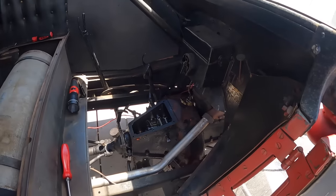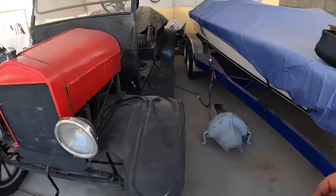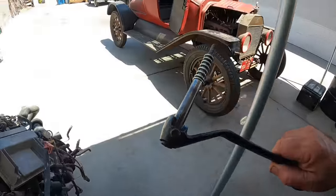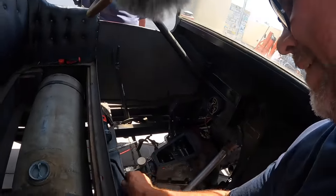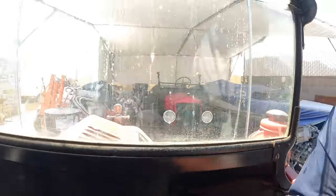Alrighty, I don't know how we did it, but I guess all we have to do is put the brake pedal back in. Got all my stuff sitting over here so it doesn't get hot, because everything in the sun right now is getting hot. The shade is working its way this way.